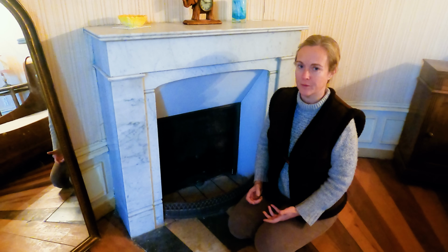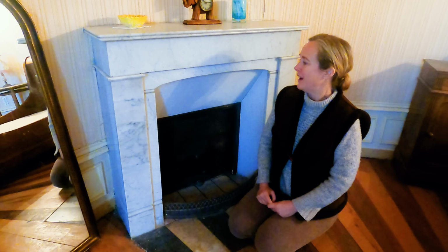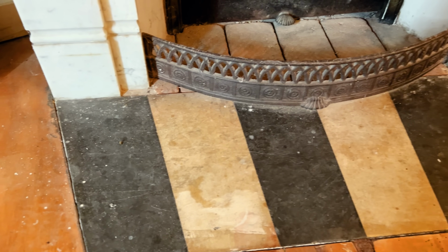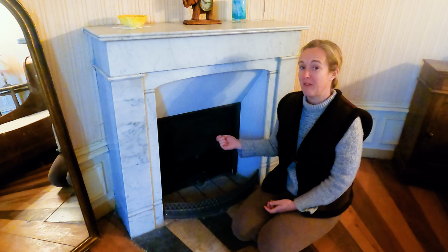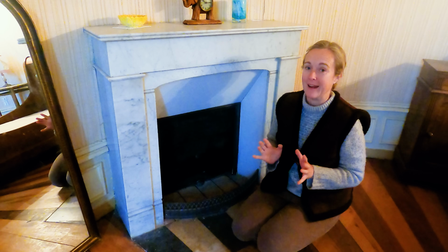It would be too dangerous to have a fire in here in future. I think it's even illegal to have open fires or any form of fire in a bedroom anymore, quite sensibly. But we'll keep it as a feature because obviously it still fits beautifully in here. And there's one funny little story. When we first moved in, we were trying to see what was behind it, and I pulled this up and a mummified rat fell out of it. Rest assured there are no rats living in here anymore though.